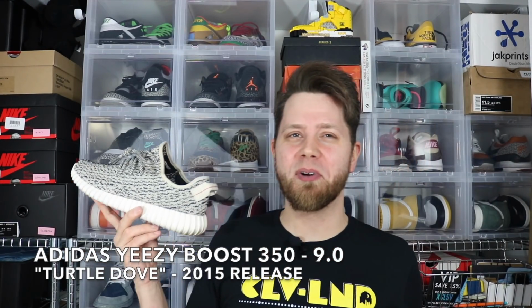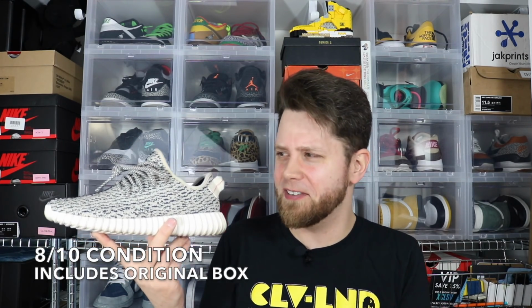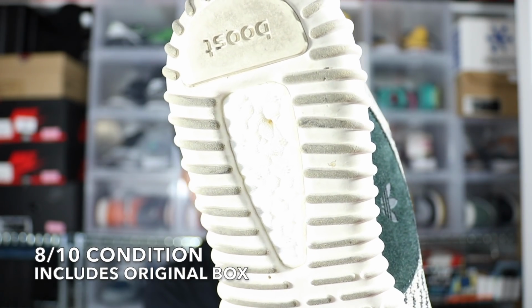Wow. It's pretty surprising to get something like this in a $900 box. I mean, these still go for, I think dead stock, like 1500 bucks. You can see they're worn on the bottom, but the Boost has very little discoloration. I don't know if it's going to pick it up. It might be too bright with the lights.